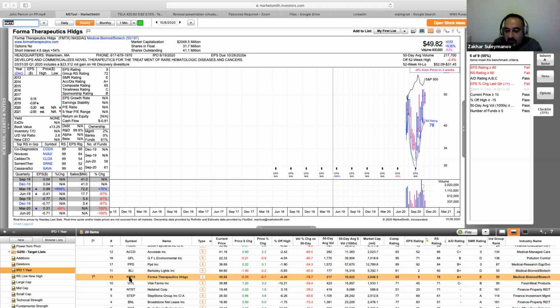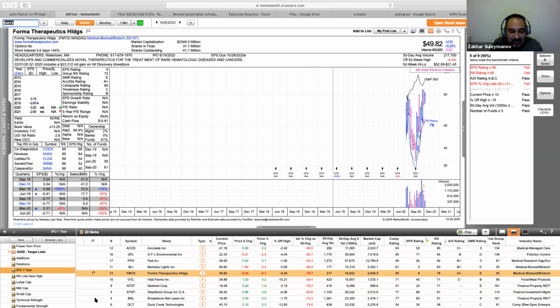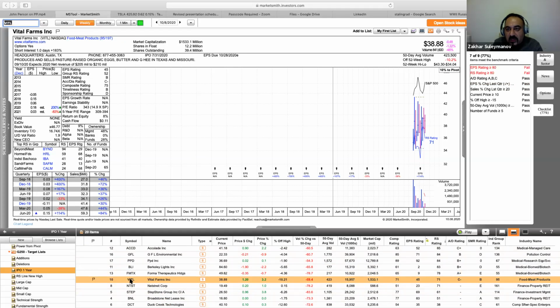You see, as we go lower on the strength, it's really not worth it. Forma Therapeutics Holdings, all right? Look at their sales, negative 100%. How do you go to negative 100%? That's not good. And the last one we'll do is Vital Farms, and then we'll split. And if you have any other questions, let me know.